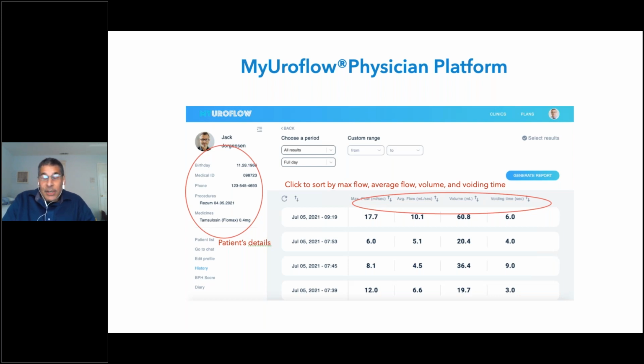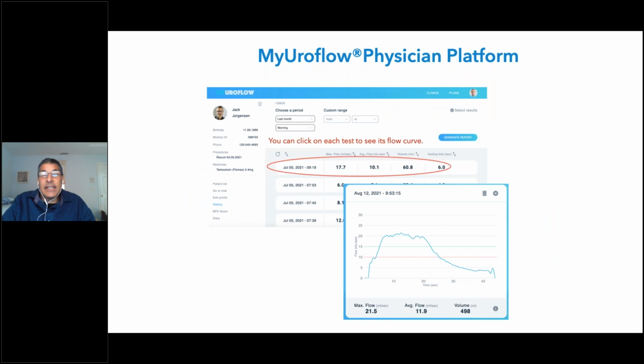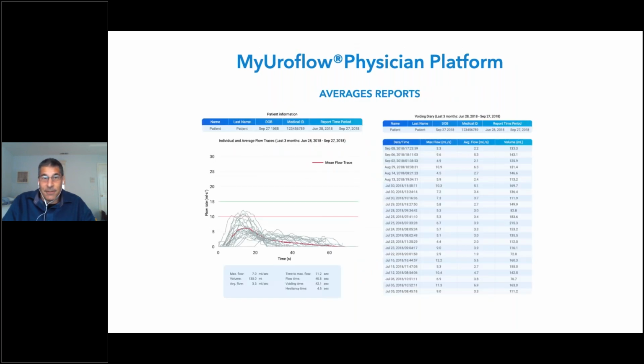and you could sort if you want by max flow, by voided volume, by voiding time, or I find it better in chronological order. You can click on each flow to see what happened. No need to. This one's a max flow of 17.7, so it gives you all that data, but you can always pull up an individual curve.